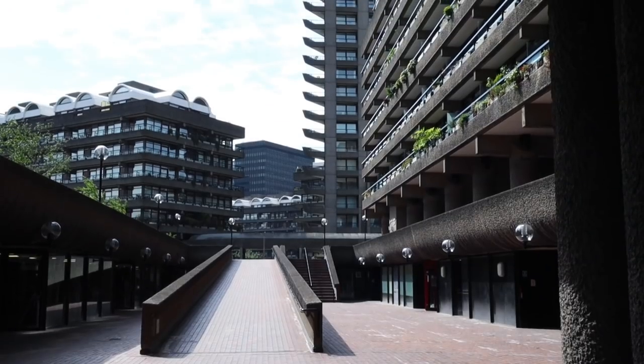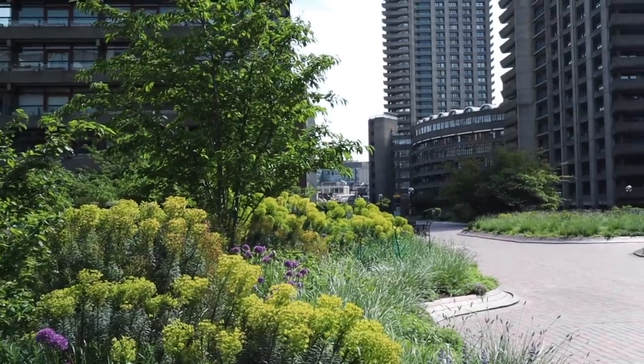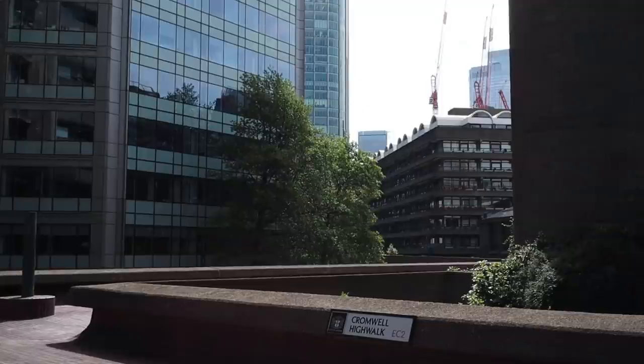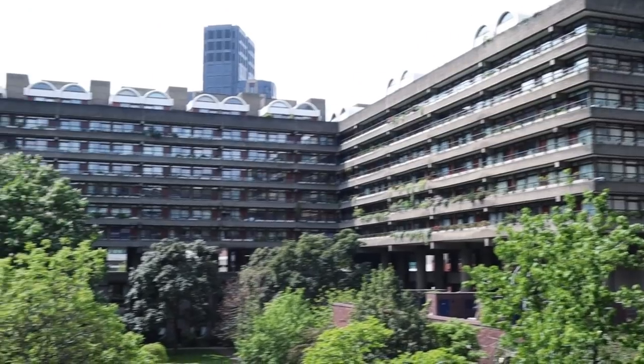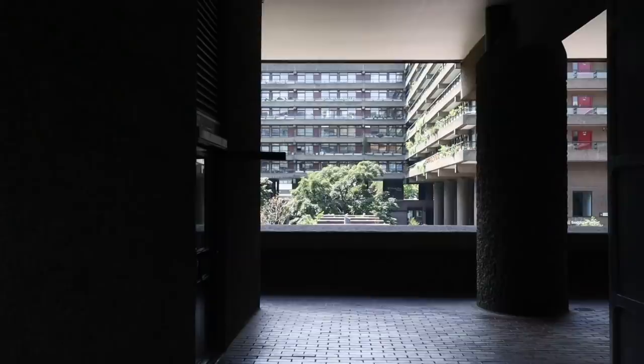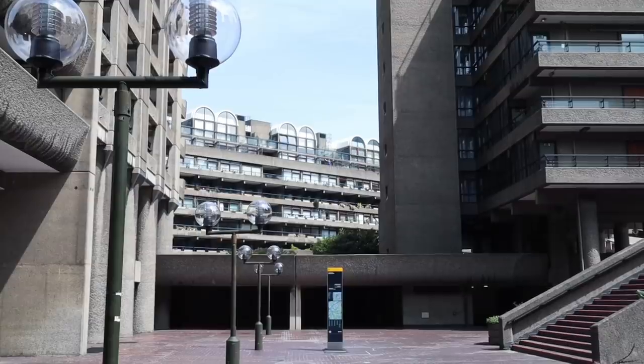The Barbican Estate is essentially this housing estate that was built back in the 1960s in the brutalist style, and it was built in an area that was heavily damaged from World War II, and they hadn't really done very much with the area. It's now a 40-acre estate that is home to over 4,000 residents and has over 2,000 flats in it.